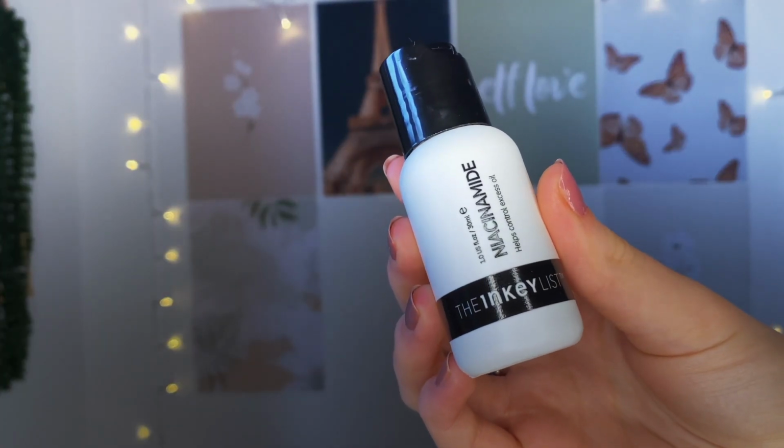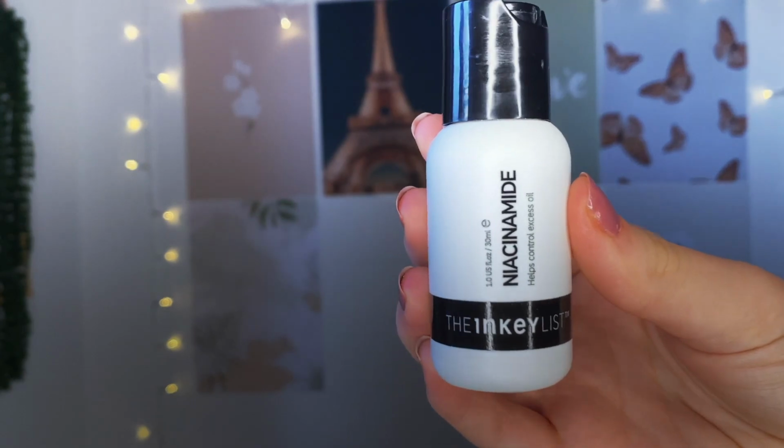It really does work like magic. Then I go ahead and use the serum. I use the Inculus Niacinamide serum. This helps to control excess oils and reduce redness and irritation.